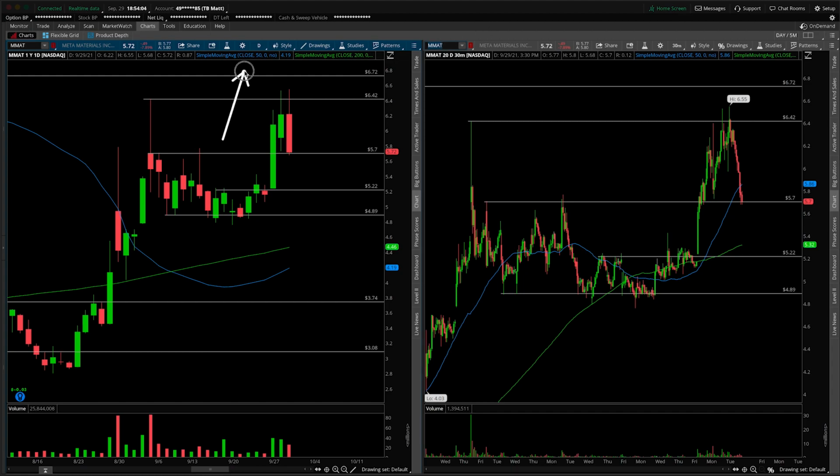Doing a technical analysis on ticker symbol MMAT for Metamaterials Inc. On the left-hand side, we have the daily time frame, and on the right-hand side, we have the 30-minute intraday time frame. This, of course, will be more of an update.